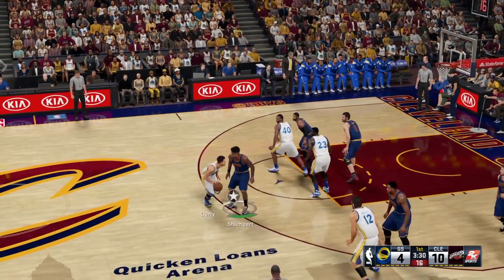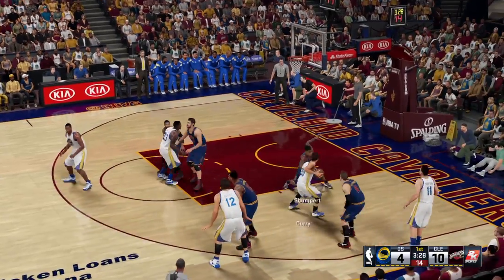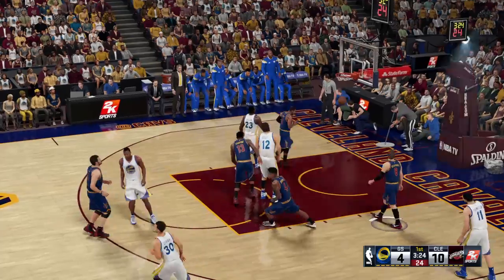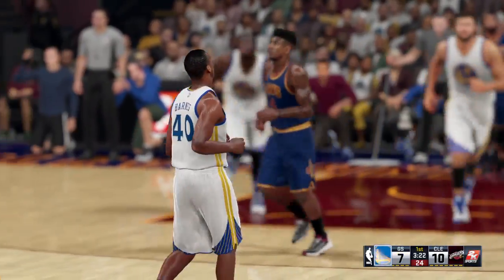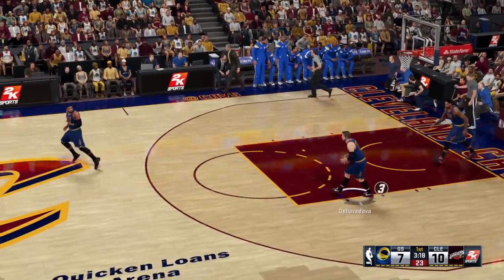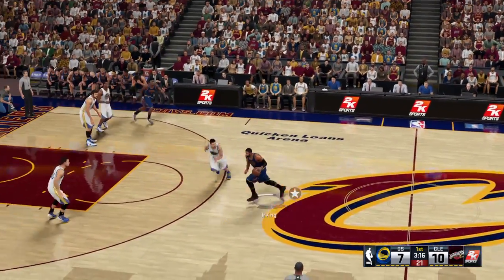Barnes, screen on Shumpert. Pass to Barnes. They need this. Count that one. Barnes has got 5. How in the world did they let him get that wide open? The Cavaliers leading by 3.